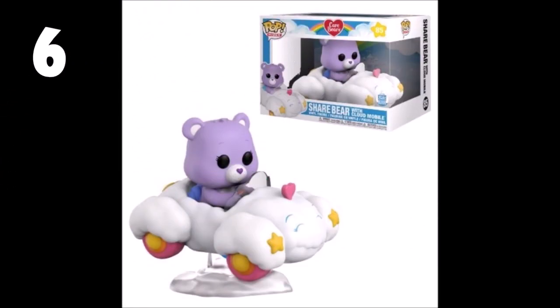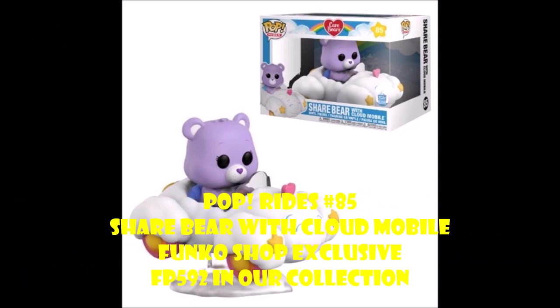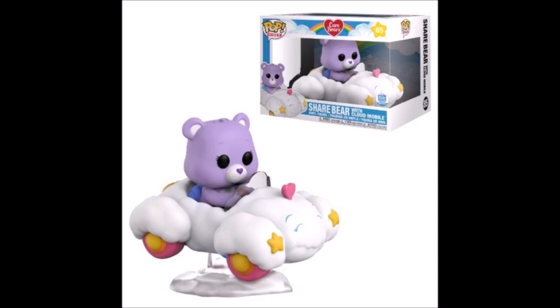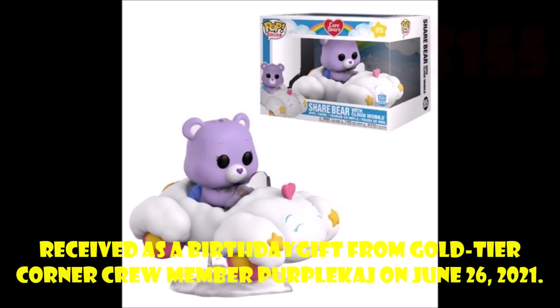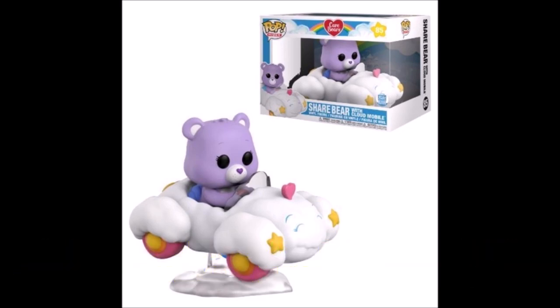And then number 6 is the Share Bear with Cloudmobile na Funko Shop Exclusive, which is POP rides number 85. Sa collection natin, this is FP592. This is currently at $155. And we got this as a birthday gift from Gold Tier Corner Crew member Purple Catch back in June 26, 2021.